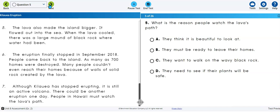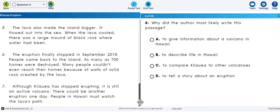Question 5. What is the reason people watch the lava's path? Again, look at all of your choices, find the evidence. Question 6. Why did the author most likely write this passage? Was it to give us information about a volcano in Hawaii? Was it to describe the life in Hawaii? I don't know. Did they talk about animals and plants and everything else about what people do in Hawaii? If not, I bet you could cross that one off and start thinking about your other choices. To compare this volcano to other volcanoes, notice how I haven't been pronouncing it? Because I'm looking at the word and I know it's the name of a volcano.